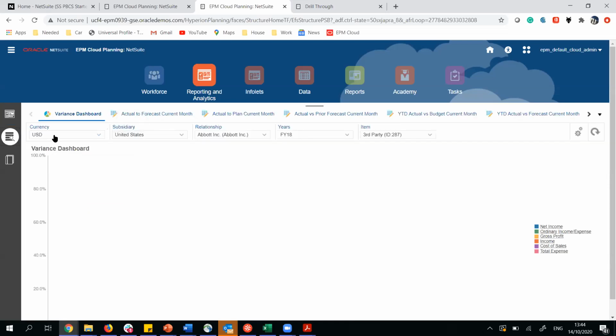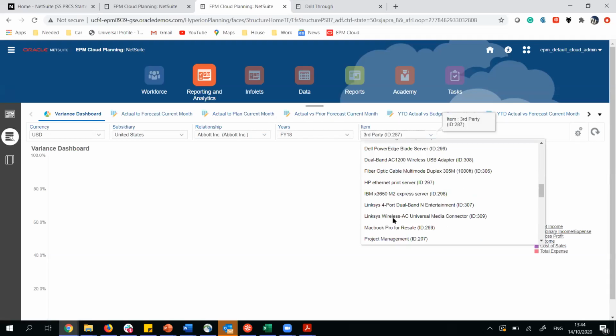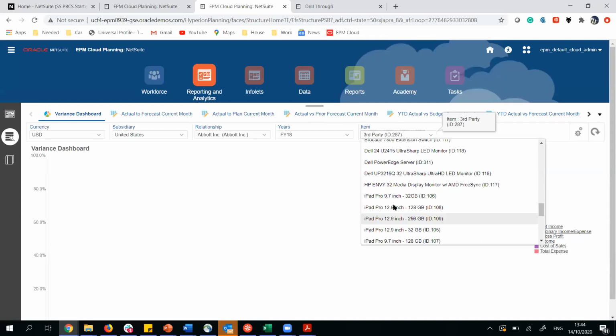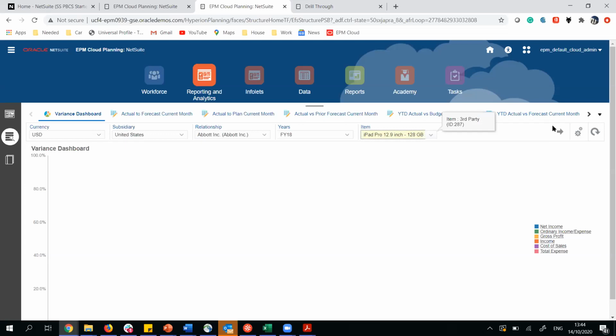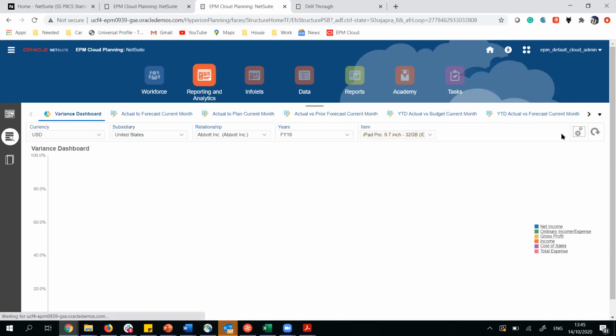So here we've got our variance dash. This is just showing specific data across the United States subsidiary, our US currency, and Abbas Inc. But if we change this from our third-party item to an actual item that we are selling, change that again, apologies. I'm going to guess that they've made a few changes and there's not much data in this side of things, so apologies for that.